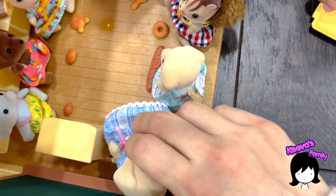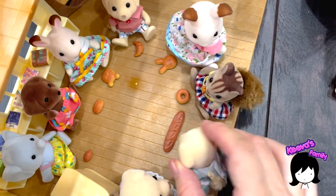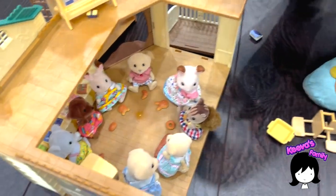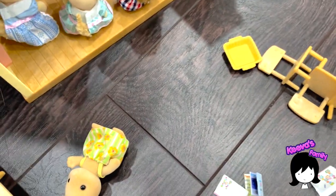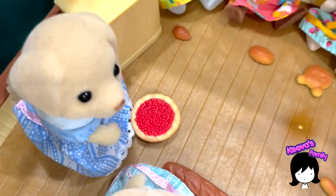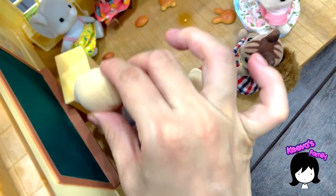Oh no, the teacher doesn't get one. That's okay, she's the teacher. She can have later. All right, everybody enjoy your snacks. Yum, yum, yum, Mommy, our teacher eats it when it's our snack time. Okay, can you go get a snack for the teacher? This one looks great. Oh my goodness, everybody else is eating bread and the teacher gets a pie. Oh, you're so lucky. Yum, yum, yum. Ooh, delicious.